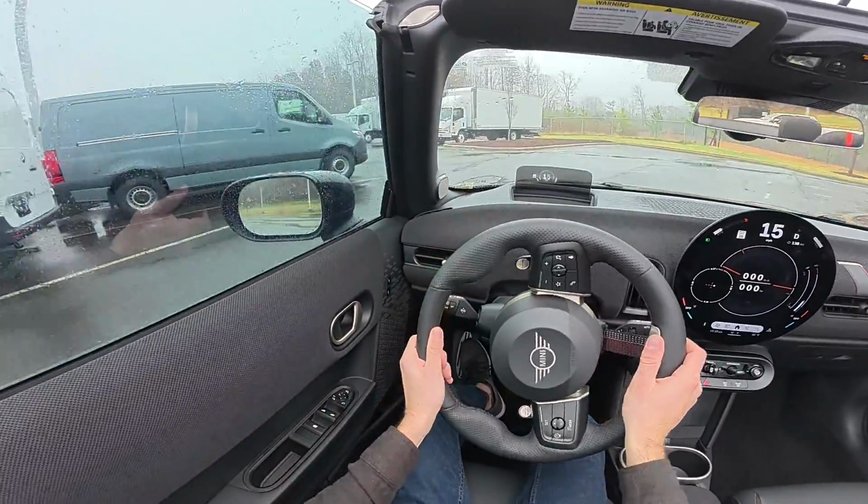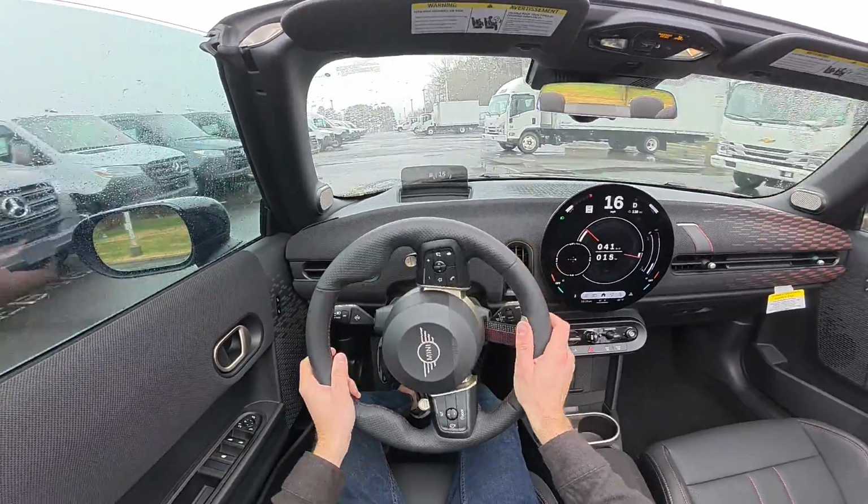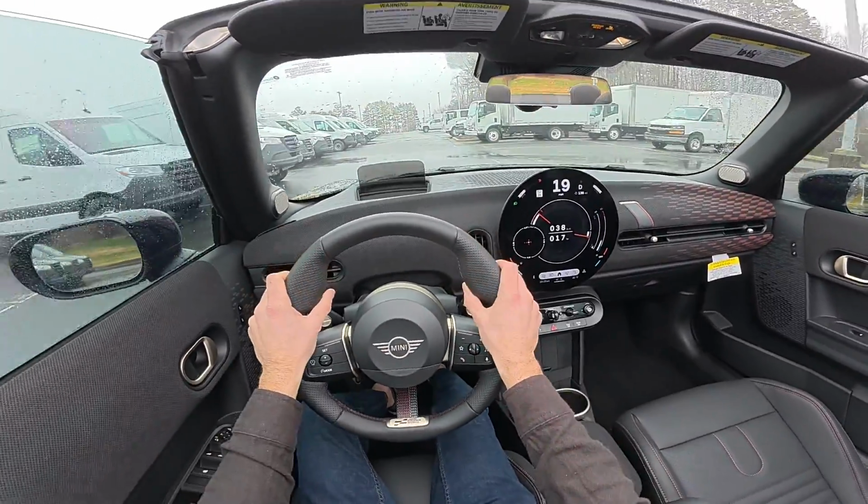But that is going to wrap it up for this 2025 Mini Cooper John Cooper Works convertible.